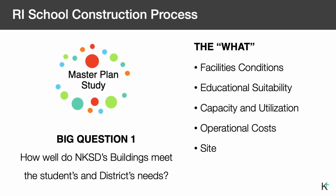But here we are in the present, at the beginning portion of this process, the master plan. The goal of this portion is to answer 2 questions. First is, how well do North Kingstown's buildings meet the district's needs? To answer this, we look at facilities' physical conditions. Are they warm, safe, and dry? We also look at the building's educational suitability. Are they modern, flexible facilities that can meet the changing needs of students and teachers?